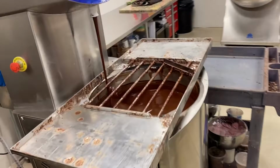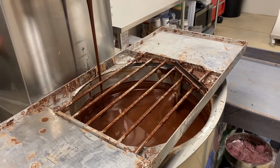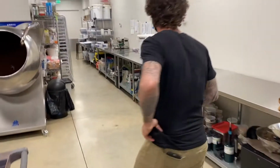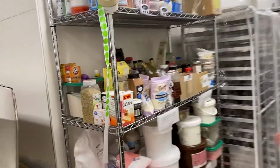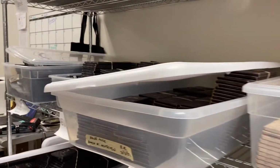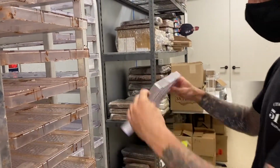So this is the finishing room. This is kind of where all the detailed work goes, temperature controlled, where more delicate stuff goes down. Some of our ingredients, products, pre-packed, ready to go. All of our bars and stuff for wholesale, as you can see here. These are our molds here, so everything's polycarbonate, everything's molded by hand.